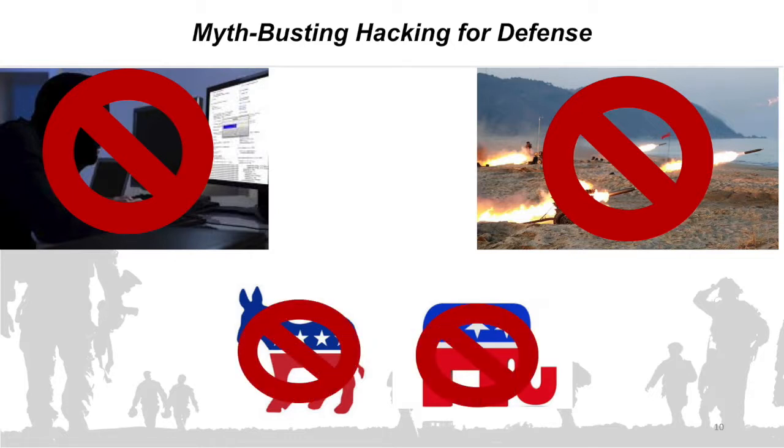Third thing is a lot of people, especially now on campus, think, well, I can't take hacking for defense. I don't agree with this administration or that administration. I don't want to work for the Democrats or I don't want to work for the Republicans. But the fact of the matter is, our problems focus on the men and women in uniform, and those don't change from one administration to the next. The data display problems that someone had during the Obama administration are the exact same problems that they have under the Trump administration. And so we're politically agnostic, and we're just really hyper-focused on objectively solving problems using the lean startup methodology.